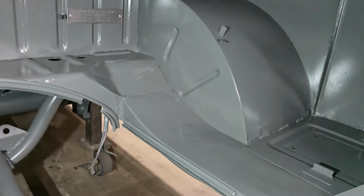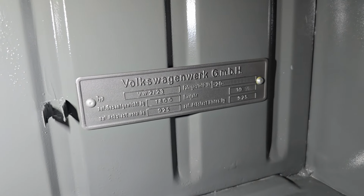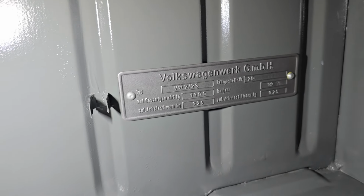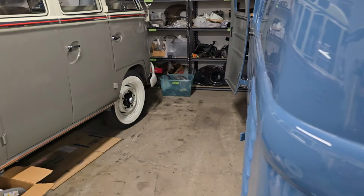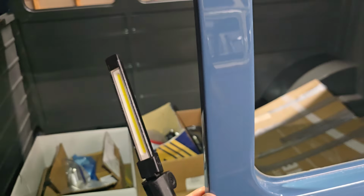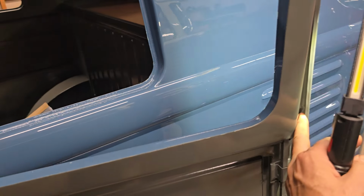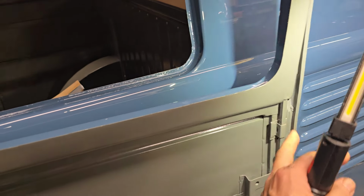So anyway, and then the M code badge, Rafa restored that and put it in. So, nice little detail there. Looks factory fresh. So let's look inside the bus, because a lot of work went into the inside of the bus. Kind of like the engine compartment, the inside of this bus needed a lot of love.